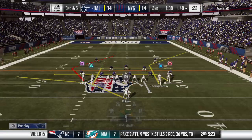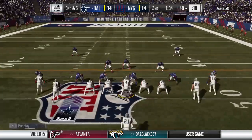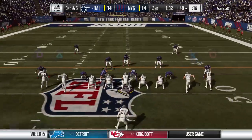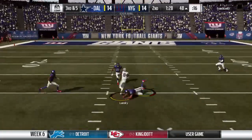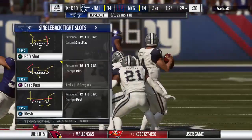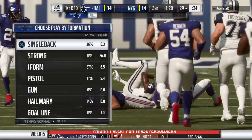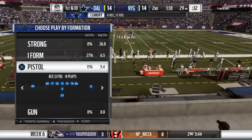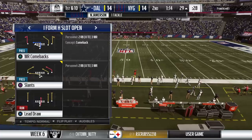Here we go, 46. Good. Here's Prescott. He's got a man wide open. It's Landry. And he's going to get this inside the 30. A gain of 19 in picking up the first. He's such a good route runner. Shows it there on 3rd down. Very proficient and a good pass.